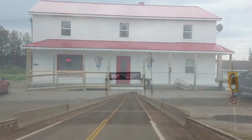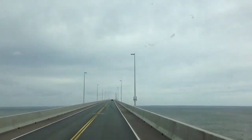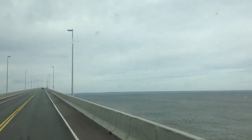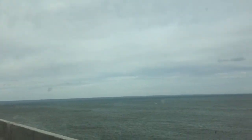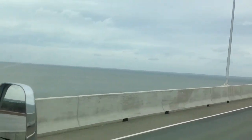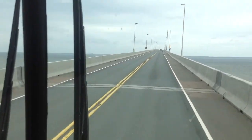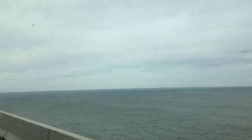But we're going across the Confederation Bridge, which links Prince Edward Isle, which we're going toward, and New Brunswick. These are Canadian provinces. This is Northumberland Strait. This is an 8-mile long bridge. It was completed in 1997. It cost about $1 billion. Took 3.5 years to construct. I think it took us that long to build some houses.